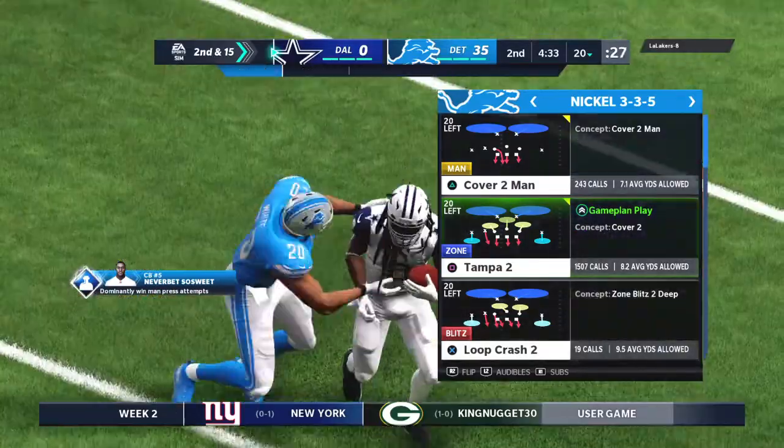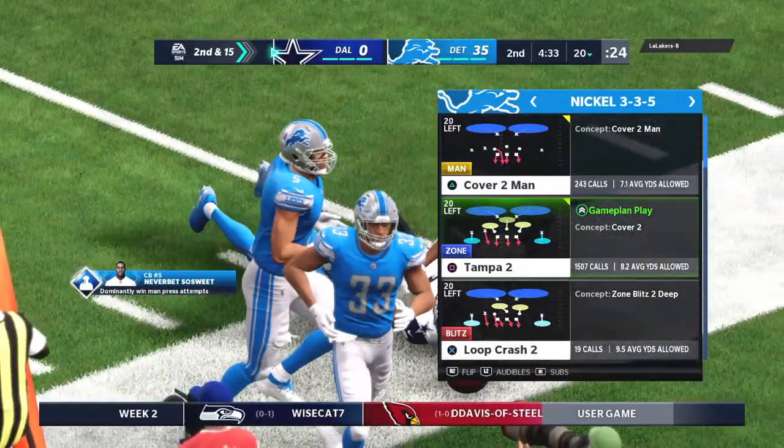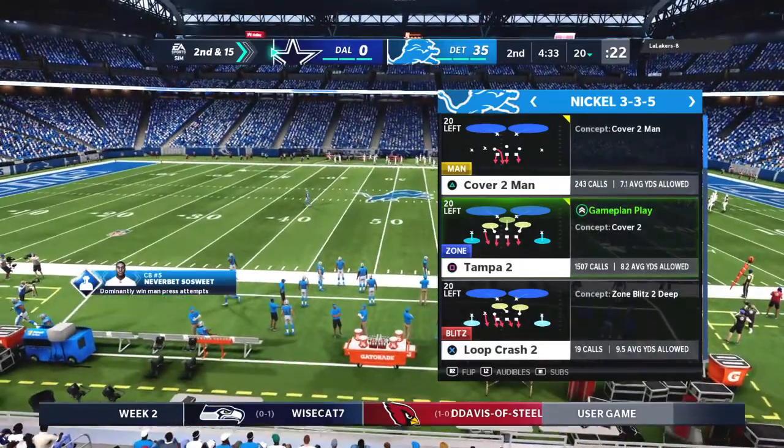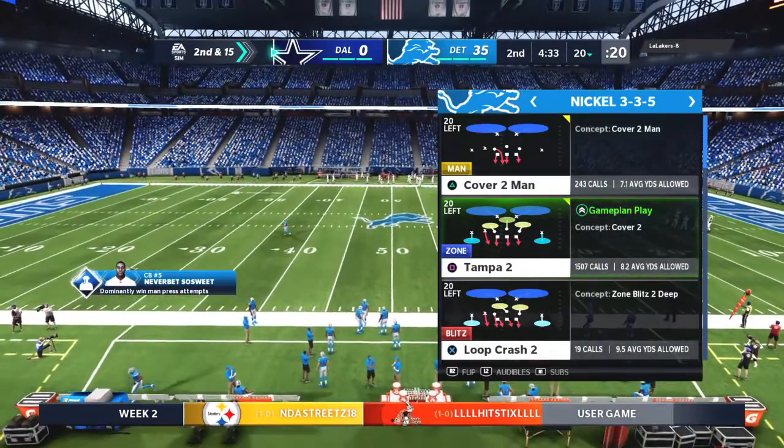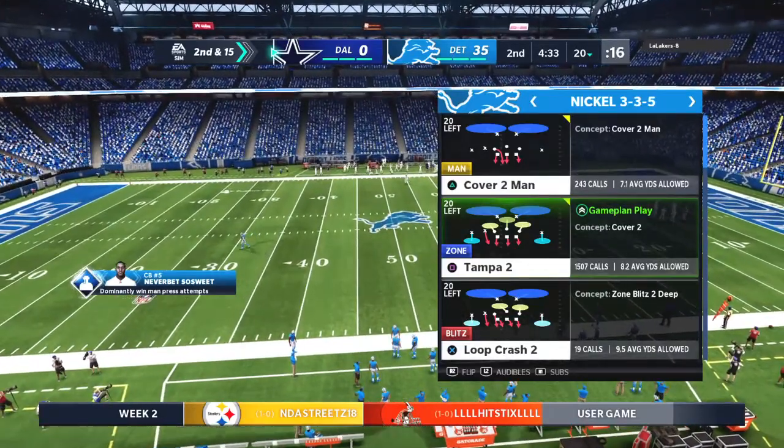But if they turn it over there, now things turn a little, how would you say it, dire, and they didn't need that hassle at all. So being able to take care of the football is paramount. Fortunate bounce for them there in order to retain it.